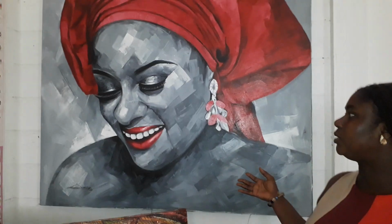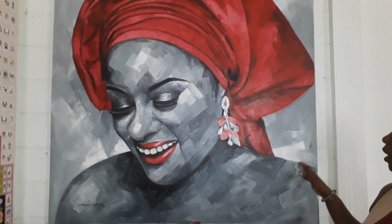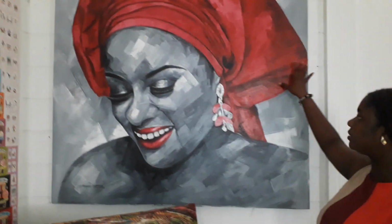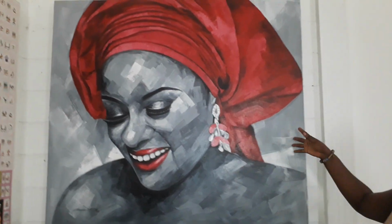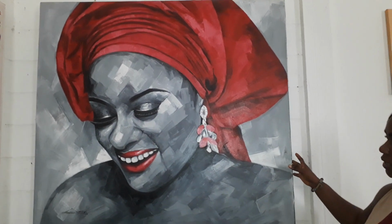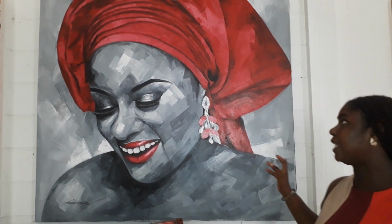And we have this too, a beautiful lady. This one is beauty. This one is black and white. It's an oil work. The scarf is oil. We have the earrings and so it's oil work. That's black and white. This one too is 10,000 cedis. The year is 2021, that's last year's work.